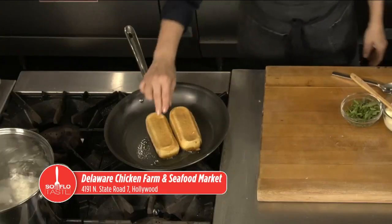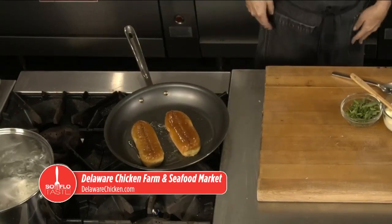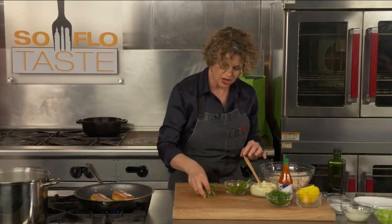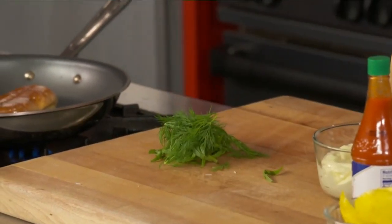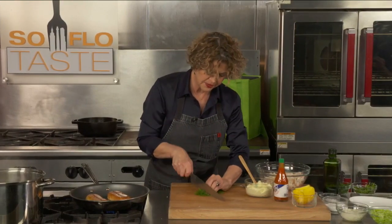So let's see how these are doing. Oh, beautiful. Making them nice and golden and irresistible. So I love putting some tarragon, one of my favorite herbs to go with shrimp, and fresh dill on the cutting board. And let's go ahead and chop that up nice and fine.